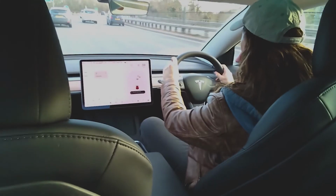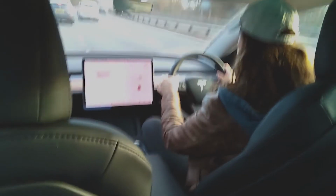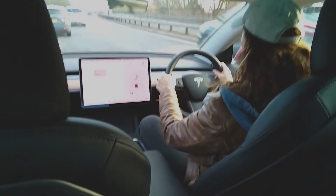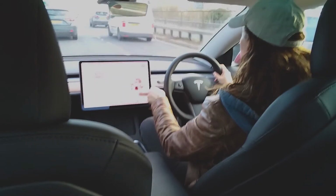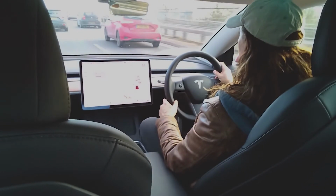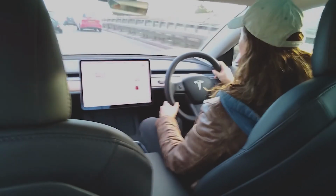Owning a Model 3 grants you access to Tesla's ever-growing supercharger network. So topping up on a charge whilst on the move shouldn't be an issue in most parts of the country. At home, the Model 3 will take about 8 hours to fully charge from empty, so just pop it on overnight. But when you're out on the road using a Tesla supercharger, it's going to take around 15 minutes to add roughly 175 miles of range, which is pretty impressive.